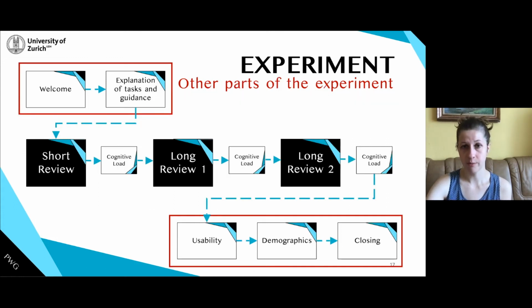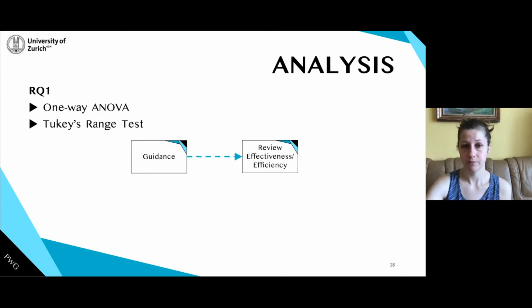In other parts of the experiment, we provide tutorial for the tool, introduction to the software system, measurement of the usability of the used treatment, and we collect the sample demographics.